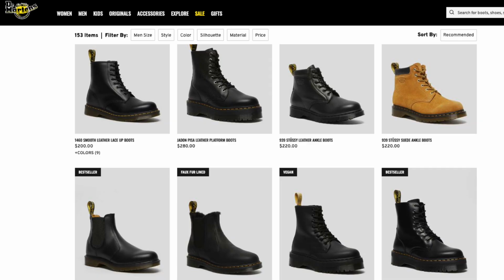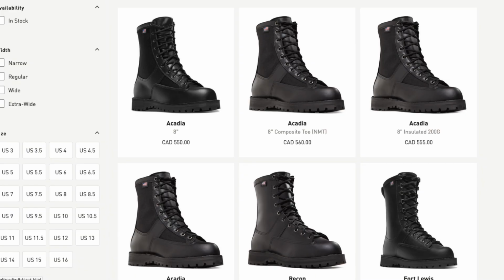Brands-wise, there are a bunch of companies that produce boots, but I would suggest looking at Doc Marten, Red Wing, Danner, who also make good hiking boots, and on the designer side, Rick Owens or even Saint Laurent. Honestly, there are many different brands making boots, but I would suggest taking a look into one of those brands and you will not be disappointed.